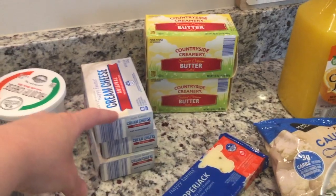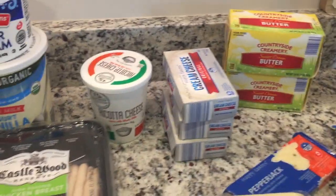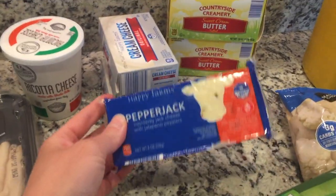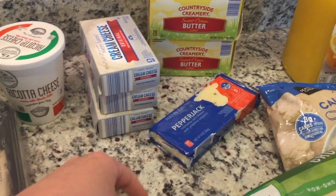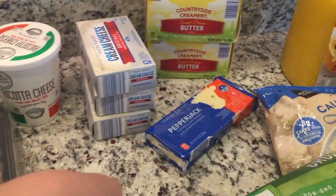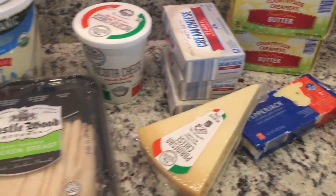I haven't bought this in a little while because I had quite a supply, but that has dwindled, so I picked up some more. I picked up some pepper jack cheese. I figured I could use that in my husband's lunch. He often takes like meat and cheeses, and just to switch things up for him. Picked up a block of Parmesan cheese.